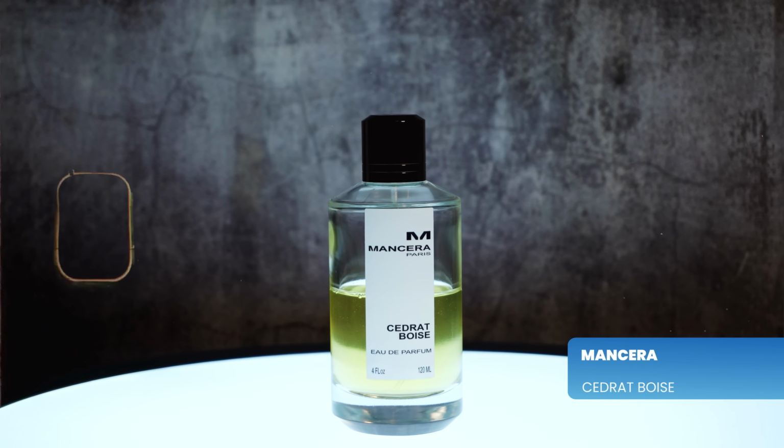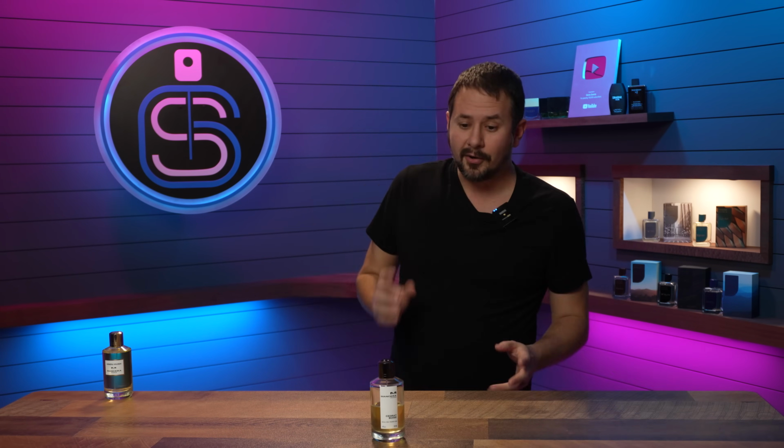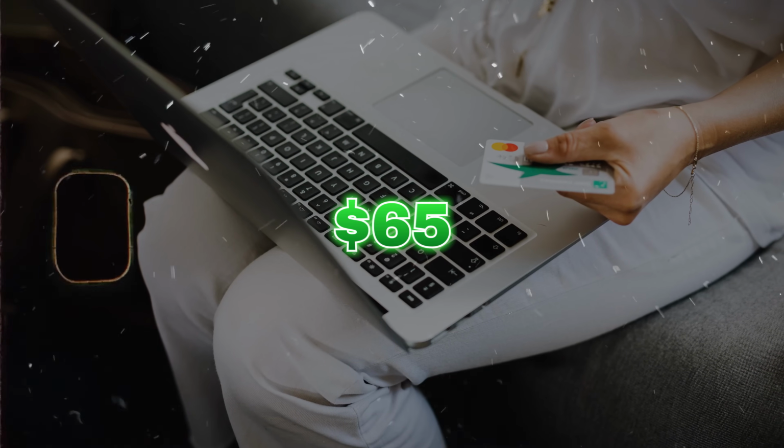After that, let's talk about what is most likely the most popular fragrance from Mancera, Cedrat Boise. Now, there's an intense version of this that I'll talk about in a future buying guide, probably in part 2. But for now, we're going to talk the OG. Interestingly enough, this is pretty much the most popular one, but it's also one of the cheapest. You would think because everybody buys this and it sells so well and everybody knows about it, that it'd be maybe a little bit pricier. But no, this one you can find for about 65 bucks.